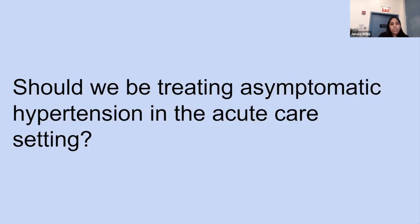We know there are risks to very high blood pressure in the short term, like development of acute pulmonary edema and hemorrhagic stroke, but in general, good blood pressure control over a long period of time is what offers the cardiovascular protection that we're looking for, which starts with good connection to primary care. But there are some cases that will lean towards treating.